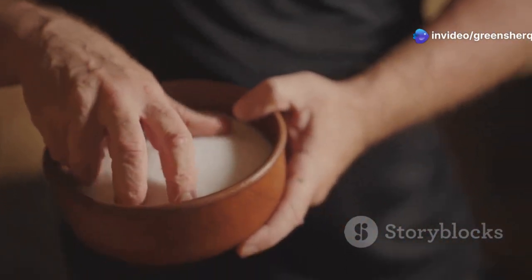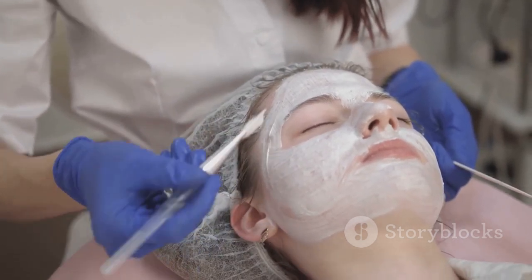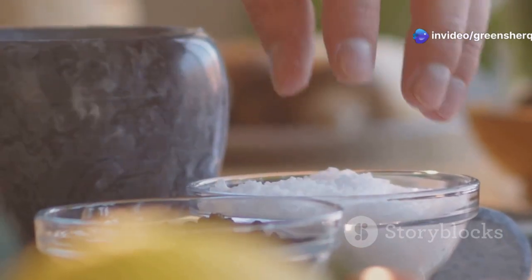Section 8, the science behind the salt. The effectiveness of this anti-aging salt mask isn't just anecdotal. It's backed by scientific evidence. Numerous studies have demonstrated the benefits of its key ingredients. Sea salt, for instance, has been shown to stimulate collagen production, improve skin elasticity, and reduce the appearance of wrinkles.